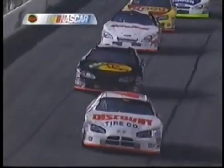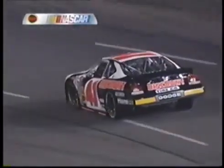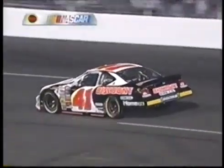NASCAR is showing the black flag to Tony Stewart. His number's the one that's posted up on the board. We'll follow up on that in just a minute, figure out what's up there.